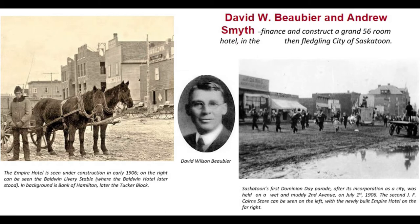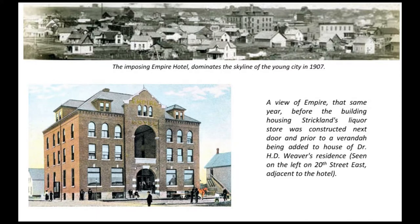Saskatoon's first Dominion Day Parade, after its incorporation as a city, was held on a wet and muddy 2nd Avenue on July 1, 1906. The second J.F. Cairns store can be seen on the left, with the newly built Empire Hotel on the far right. The imposing Empire Hotel dominates the skyline of the young city in 1907.